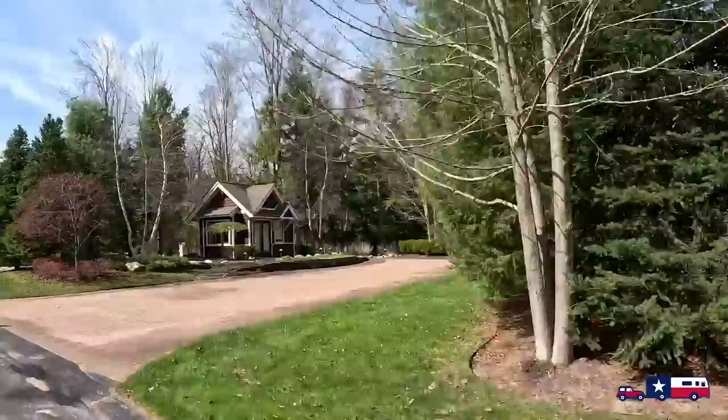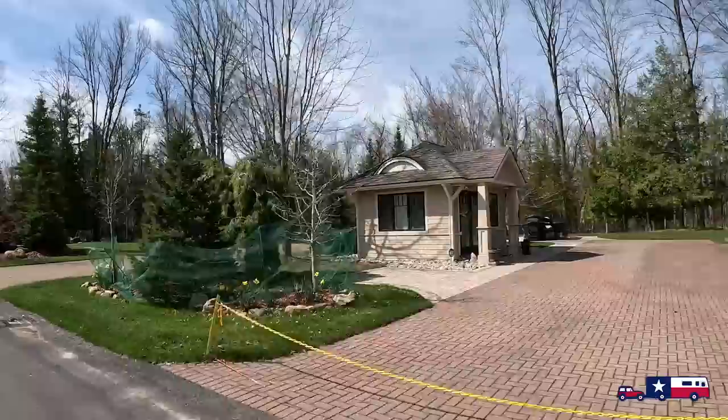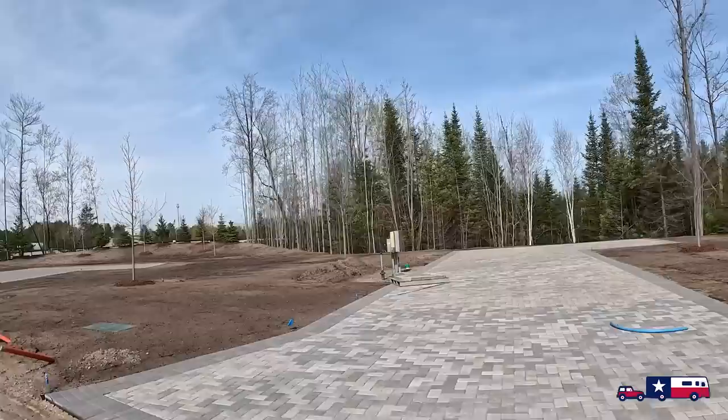As we go through the resort, you're going to see that there are different personalities throughout this resort, and that's one thing that makes it really interesting. There are different sections that have different types of structures on them. Some of them are very creative in what they've done, and they are continuing to develop.